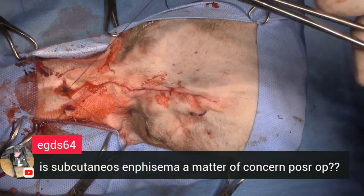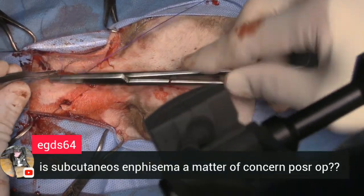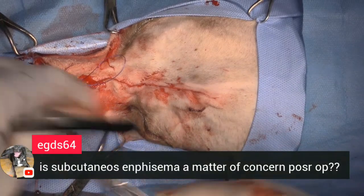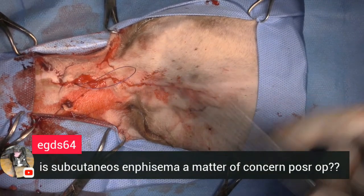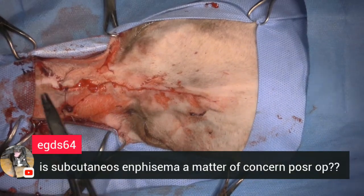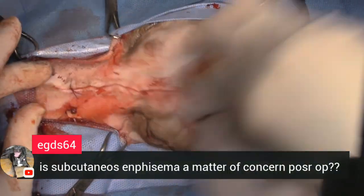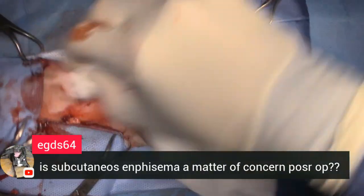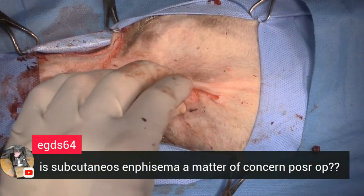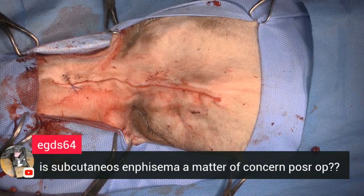I'm less concerned about cosmesis here because, can you hold on to that please for me? Because we're going back in tomorrow anyway. Kath will do a much nicer job than I've done. I'll leave this suture quite long. Can I get a skin stapler, please?